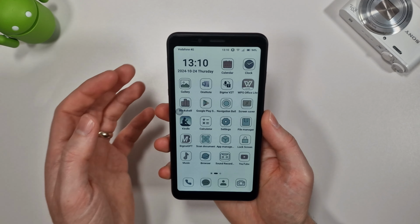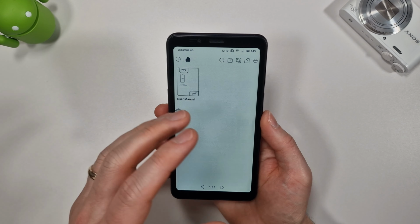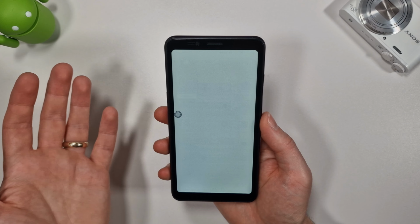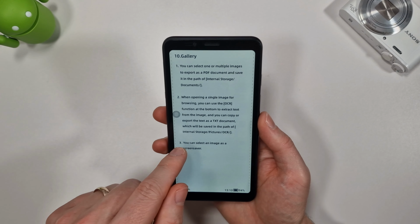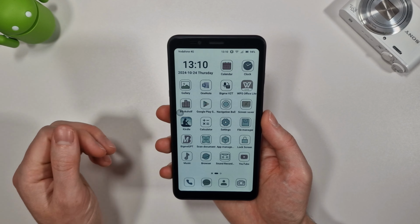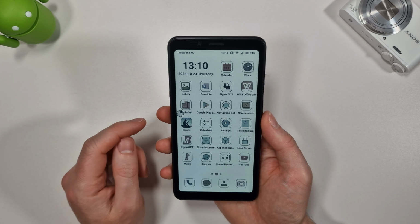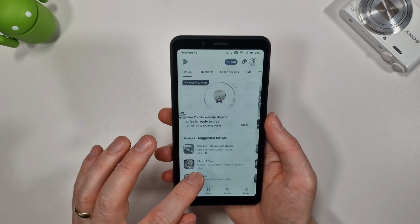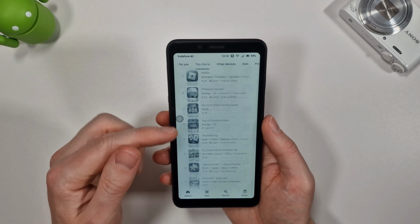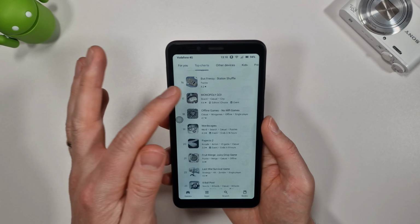So next up we have the bookshelf, and this contains all the books that you can import. If you've got any PDFs and things you want to import into the app, you can do, and you can then go through and read your books as you would normally. It does also obviously come with the Kindle app built in as well. Google Play Store, as you can see, you can install pretty much all the apps you would normally be able to install from the Play Store. Just select one and install it.